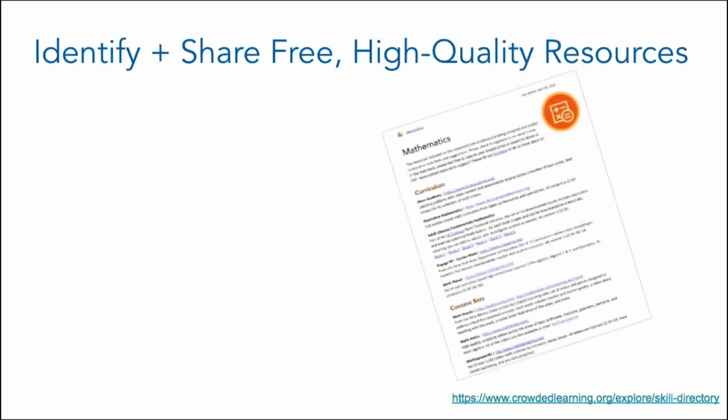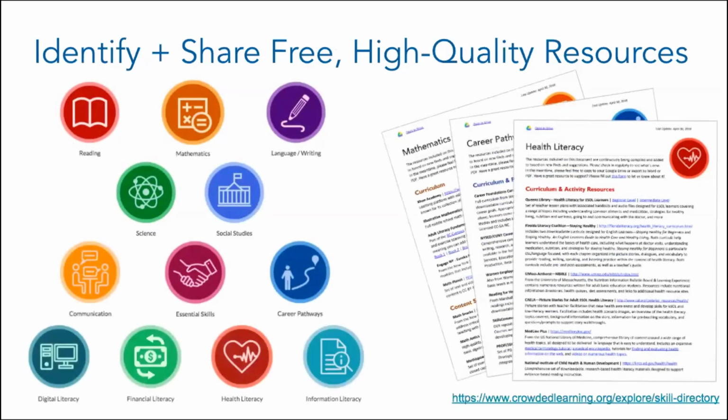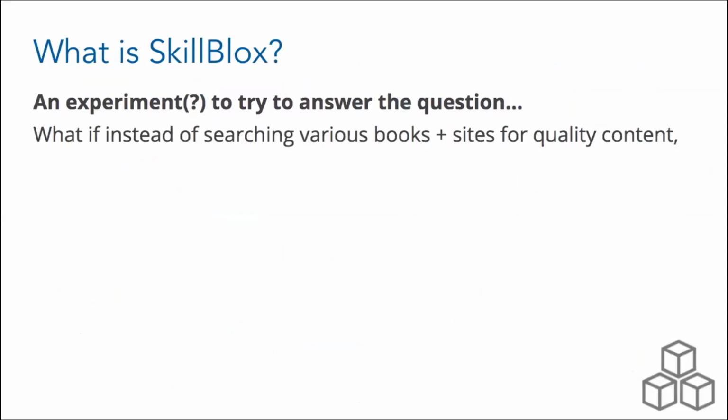And so I will say there's a number of slides in here I'm going to fly through because I want to get into SkillBlox. So these are just here for your reference afterwards. But our first step towards this work was just finding out what teachers are using. And we've compiled those all into skill directories on our website. Those are great because you can go to a subject area and see, okay, these are websites that I know other adult educators are using.